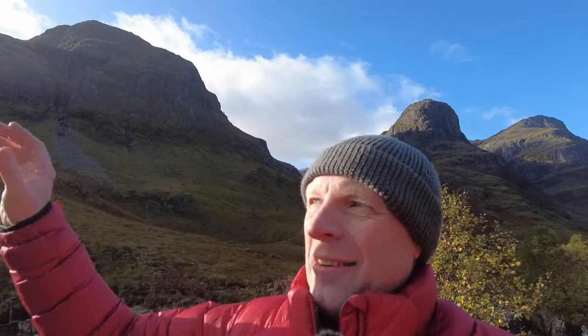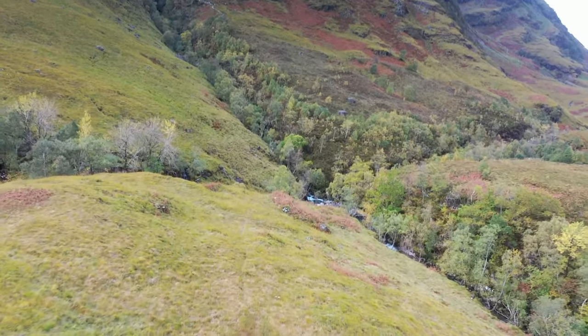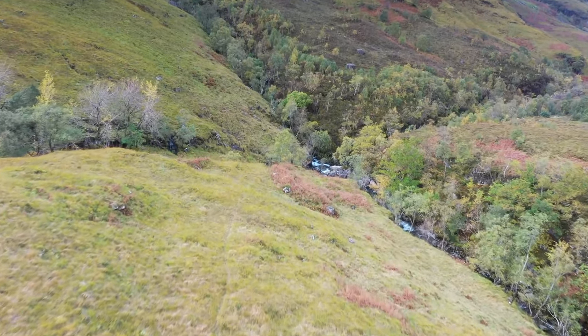Okay, I think I've got a pretty decent shot there. So what I'm going to do now is head up towards the sun here. Now, when I drive on the A82, I can see this big waterfall coming up in the distance there, just before the Glencoe waterfall, which some people mistakenly call the meeting of the three waters. But if you watch my video before, I go and actually find the meeting of the three waters. I'll put the link at the top there, which is actually further on down here.